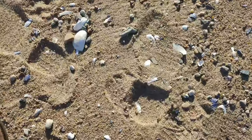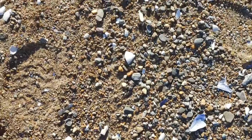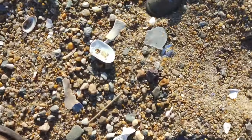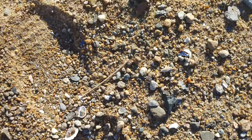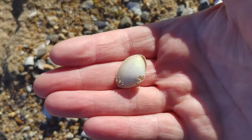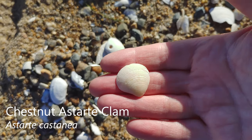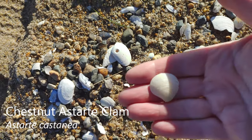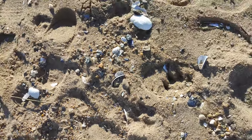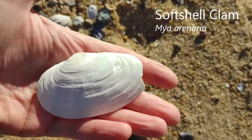Soft shell clams. A lot of bivalves today here on Plum Island. Mussels. Pieces of mussel. Some sea glass. It's always nice to find some sea glass. A little bit of a honey hole here. There is a small little surf clam, and it looks like a chestnut astarte without the periostracum on it, which is interesting. I like chestnut astartes. This is a soft shell clam.